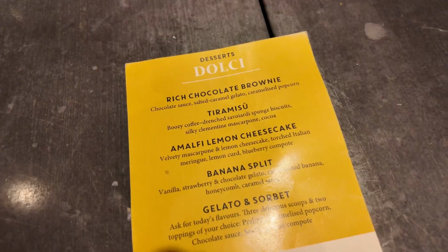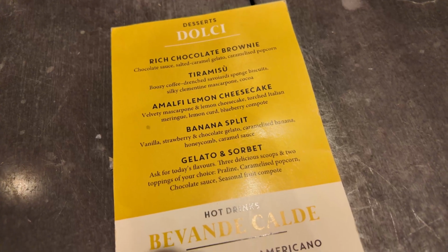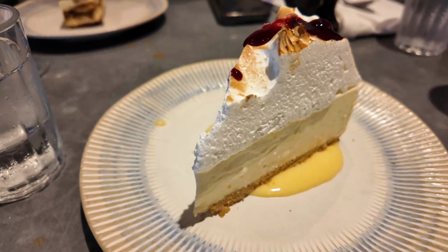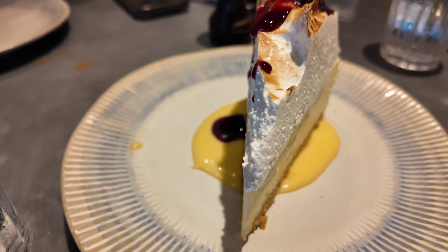And then for desserts, as you saw, we had 6 desserts between 4 people. So yeah, the desserts were delicious as well. The Sicilian lemon cheesecake was really light and had a lovely mild lemon flavour, not overpowering. The meringue on top was as big as the cheesecake. The base could have done with being a little bit crunchier, but the berry compote really set things off.